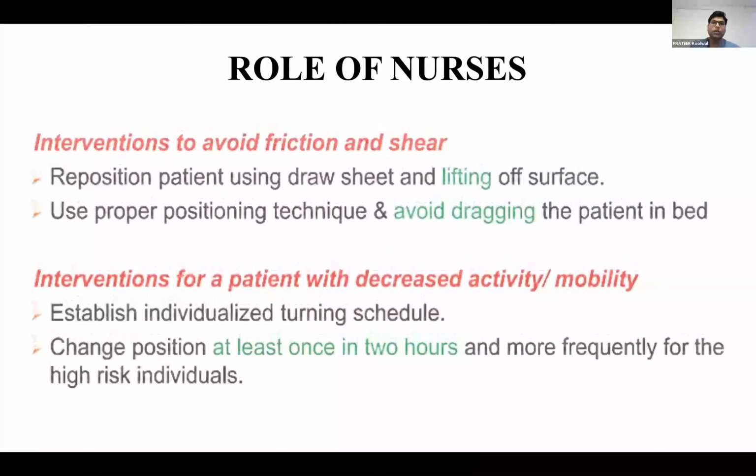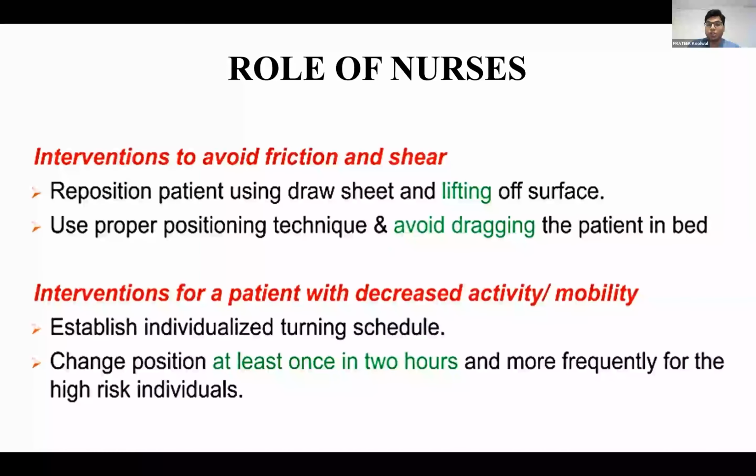The role of nurses is to avoid friction and shear. As I also said, lift the patient, don't drag the patient. Then decrease activity and mobility. You have to change the position at least every 2 hours, even if the patient is on a ventilator. If the patient is awake, mobilize the patient. They can sit at the bedside or on a sofa or couch, not for a long time, and then be shifted, walked, or taken back to bed.